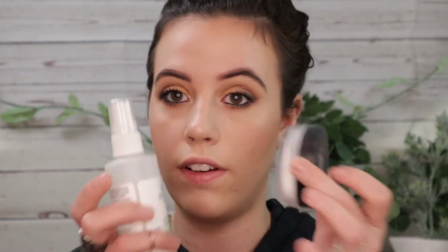And I'm just gonna take my Spee sponge and gently press down any peach fuzz I may have. I mean, this powder is so amazing. It doesn't look like you have powder on at all when you use it, but when you set it, you're like, I don't see no powder. You didn't use no powder. Love the combination of these two.